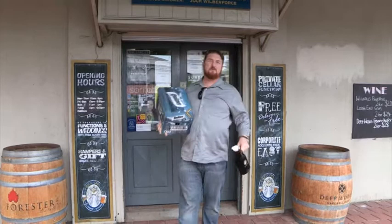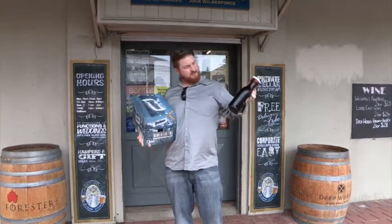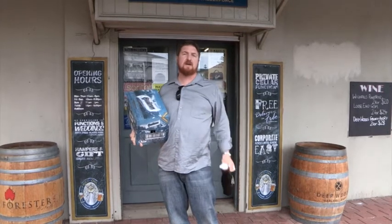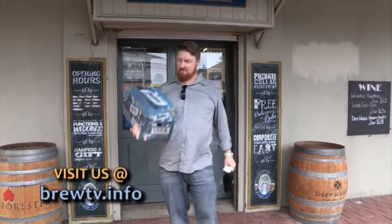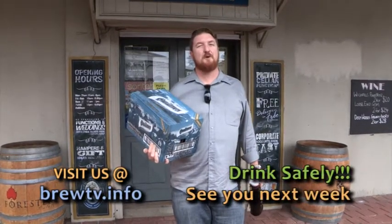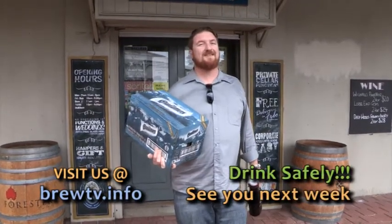Okay, so I've got my little squealer here. It's English Wild Raven Black IPA. So it's an IPA from the UK, and I've got a carton of Argentinian beers just to make the Argentinians feel welcome for the Wallabies game on Saturday. Cheers.